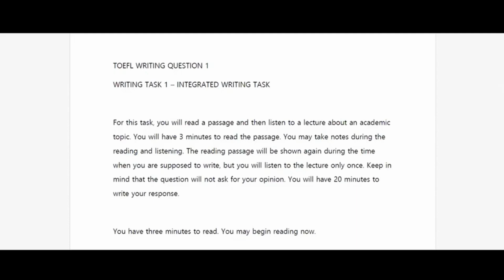For this task, you read a passage and then listen to a lecture about an academic topic. You have 3 minutes to read the passage. You may take notes during the reading and listening. The reading passage will be shown again during the time when you are supposed to write, but you'll listen to the lecture only once. Keep in mind that the question will not ask for your opinion.